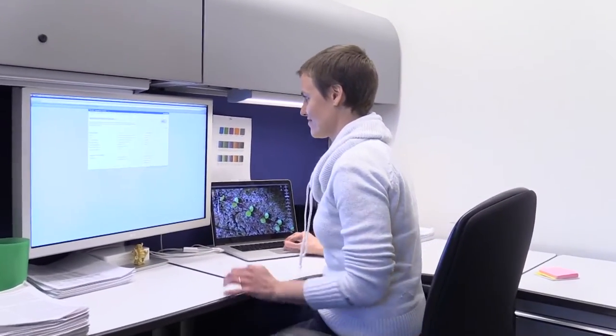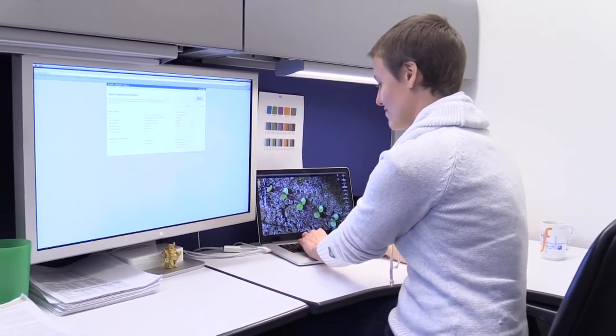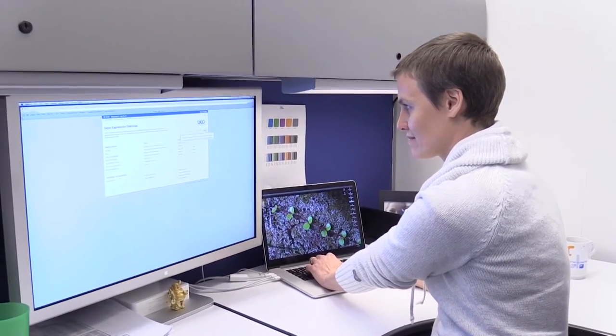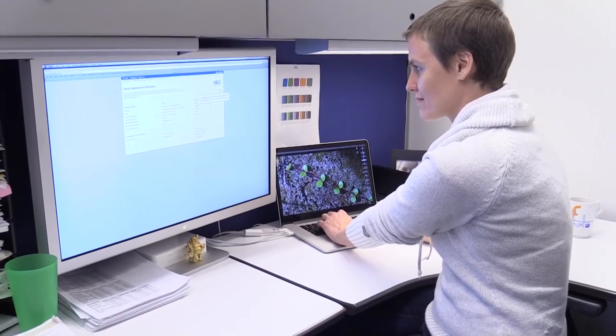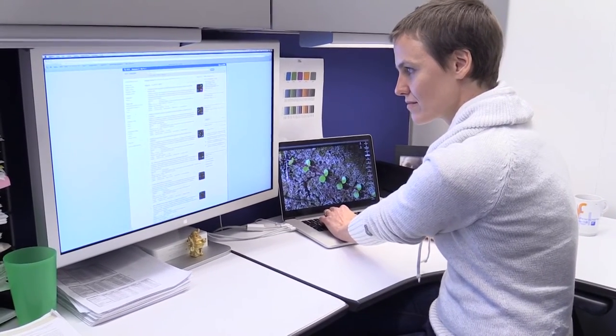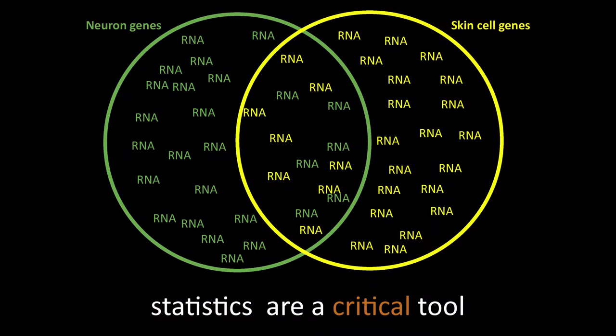Once Hannah has identified what RNA sequences were found in their neuron samples, but not their skin cells, she uses statistics to make sure that the results from her program are likely to reflect real differences between gene expression in skin cells and neurons. Sometimes it can look like there are important differences between cell types, when actually these differences were observed by chance and are not really the things that make these cell types different from each other.